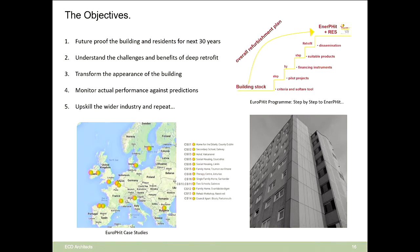And in our case, we actually went virtually all the way to EnerPHiT, not quite, but virtually all the way. In some projects, they just took very preliminary steps, but each project had an EnerPHiT retrofit plan, a 30-year plan, and showed what had to be done over that period and the costs and benefits, etc.